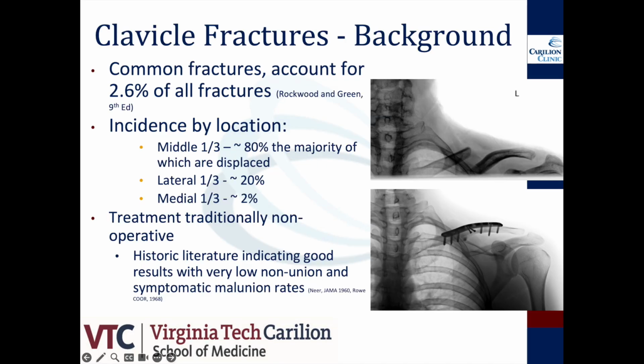A little background on the clavicle fractures. These are common. They account for about 2.6% of all fractures. The most common location is the midshaft, which is about 80% of the injuries, and the next most common area is the lateral third, which is 20%. The medial third fractures are rare. The treatment for clavicle fractures has traditionally been non-operative, with historic literature indicating good results with non-operative care.